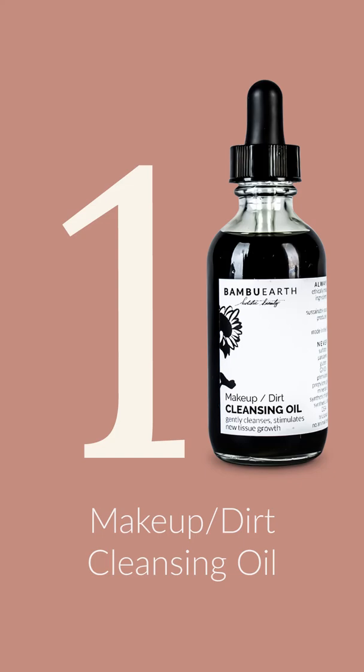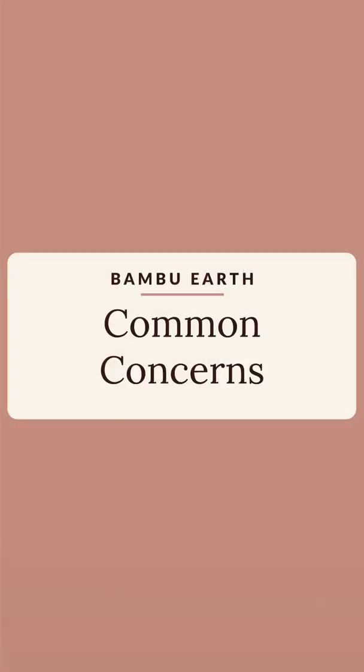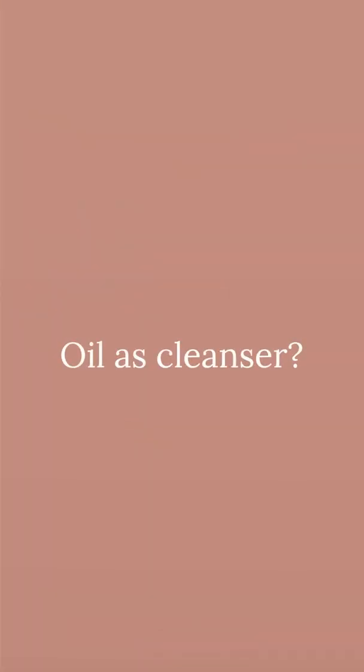Some of the common problems or objections that we have with the Makeup Dirt and Cleansing Oil is that they don't wear makeup, or they're opposed to using oils on their skin. They're afraid that they're going to cause them to break out. One of the best reasons to use oil as a cleanser is it helps break down oil impurities on your skin. It breaks down your dirt, your sebum, pollution, dust, anything that's in the air that you've been exposed to throughout the day without stripping your skin of excess oil, and it leaves your skin soft and smooth.